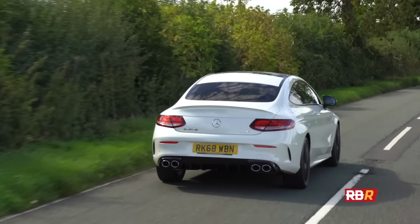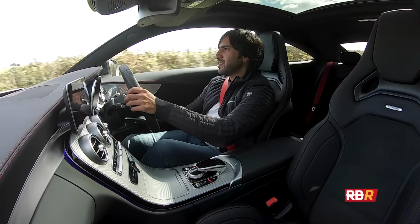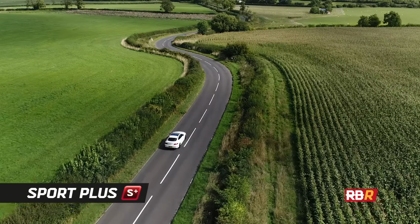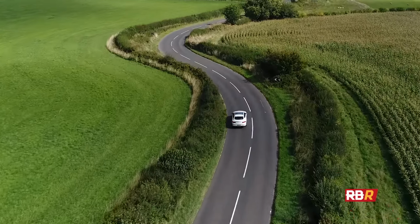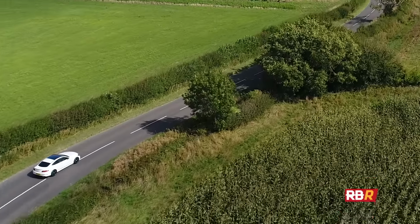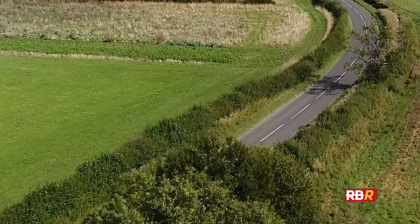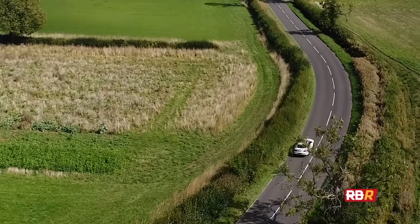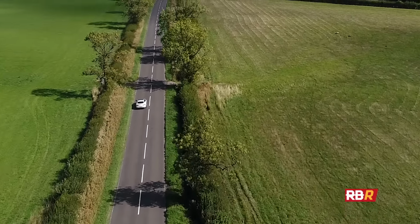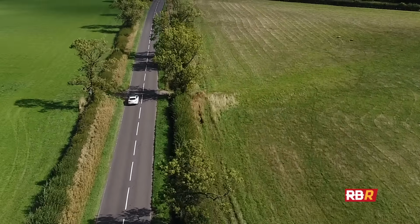But then all you need to do is my favorite bit, you just flick it back into Sport Plus and you have so much fun immediately from just the flick of the switch. It's brilliant. It's exactly what I expect in an AMG. I want that duality. I want nice sound, I want fast acceleration. It's just fun.